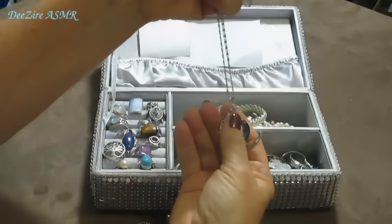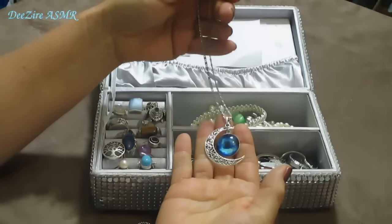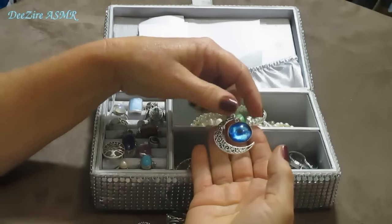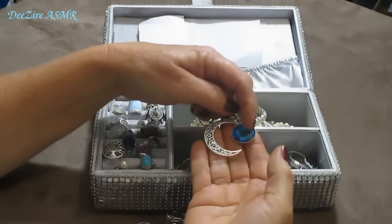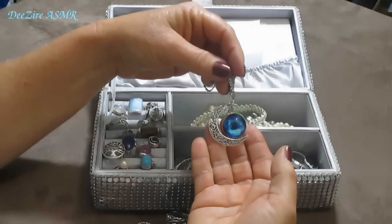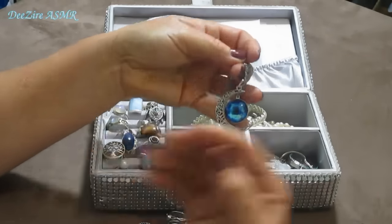Lovely moon pendant that I bought online. It was only a few dollars. It's a cheapie. And this round thing here looks like the earth. That's a nice one to wear.